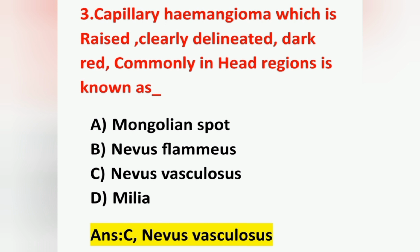This Nevus vasculosus is also known as strawberry mark. This is one of the birthmarks which is seen in babies. Here the nevus vasculosus means it is a capillary hemangioma, which is one of the birth defects which have extra blood vessels. So it is raised, clearly delineated, dark red, and it is commonly seen in the head region. Okay, and this disappears by the age of 7 to 9 years. The other options, option A Mongolian spot, that is also one of the birthmarks, and Nevus flammeus is also a birthmark. Okay, milia is small white rashes seen in babies.